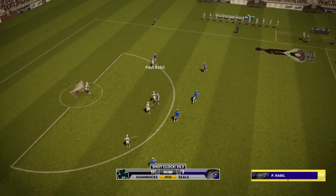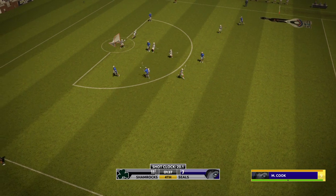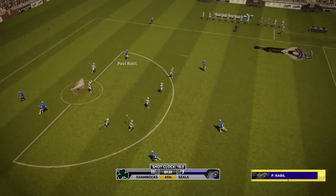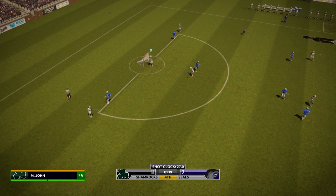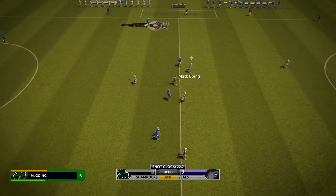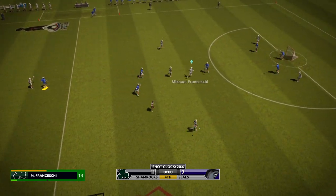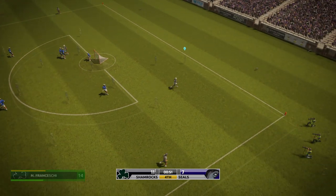Ball top center. Ball side left. Ball top center. Ball side left. Ball top center. With a chance. Saved. He's good. The away team will get a chance now. Drops the hammer. Misses.